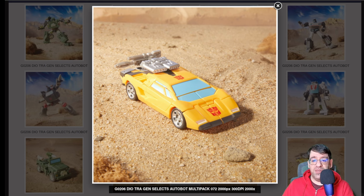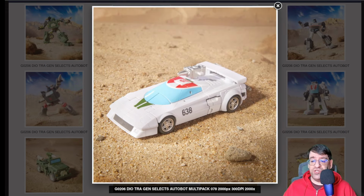It's probably from, I think this was from Kingdom? Maybe? I don't remember off the top of my head. But yeah, this mold's a great mold. And then we got Wheeljack, and Wheeljack was a fine figure. Absolutely fine, but the paint scheme is what makes it here.